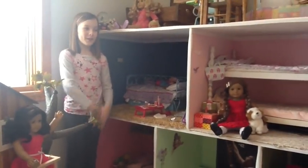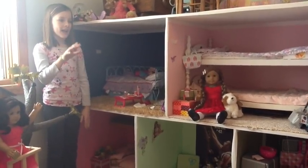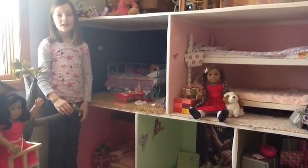Now I'm going to show you the American Girl Dollhouse. It is 8 feet long, 4 feet high, and 2 feet wide. First, we'll start with the kitchen.